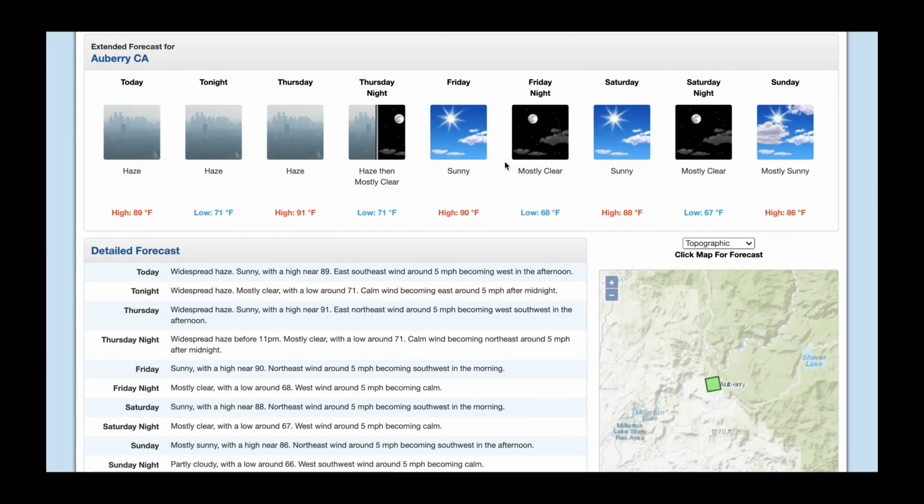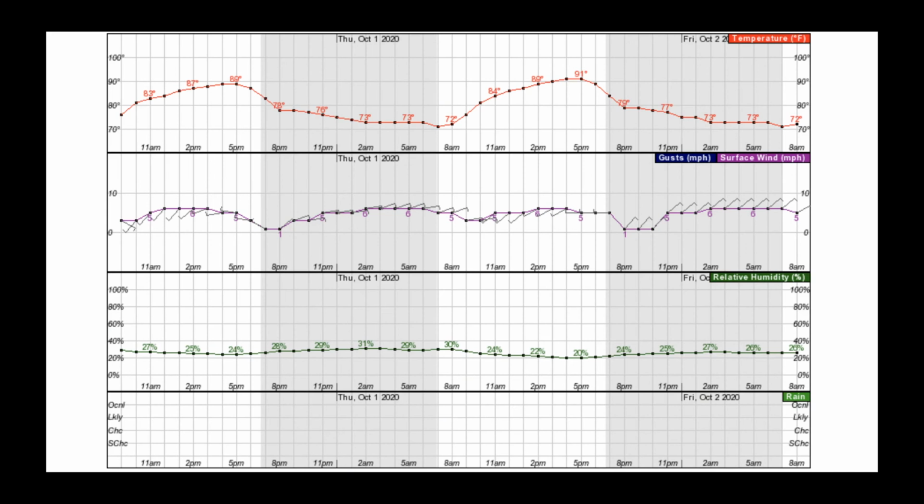Now, when it comes to the forecast, like I said earlier, this is looking a bit more moderate than our other fires. For the Glass Fire, we've got that red flag warning. For some of our more northern fires, we have extremely low humidity and triple-digit temperatures. You can see for this area, it's going to be around 90 for the next 5 days. So obviously 90 degrees is still warm, but it's not the triple digits we're seeing with some of our other fires.